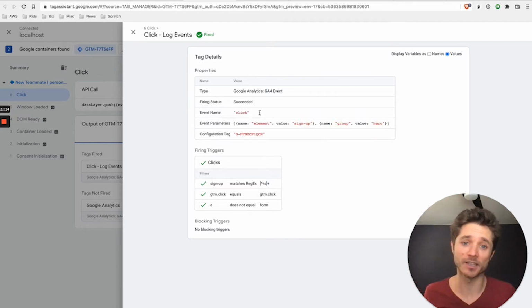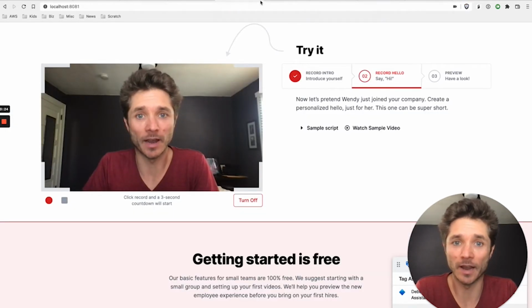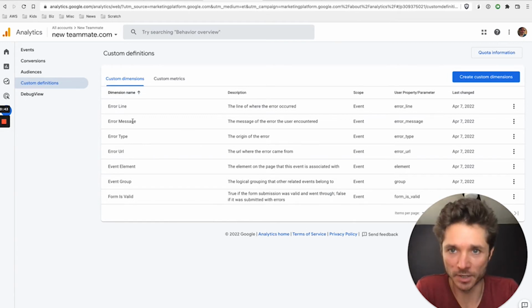When I first did this, these weren't showing up properly, and that's what I had to debug and triage a little bit. Anyway, it's a really great tool to debug your analytics, because that's super important. It's easy to get this wrong. And back in Google Analytics, you actually need to go to the configuration for custom definitions and set up these dimensions based on the tags that you created. You need to basically import all those values that we did.